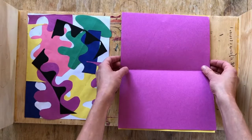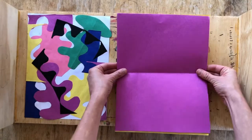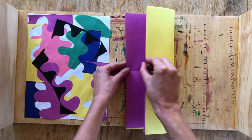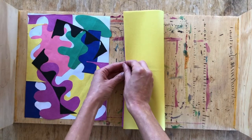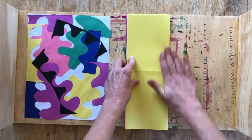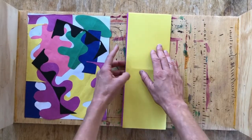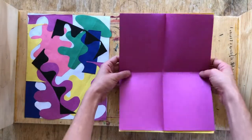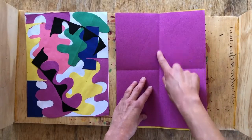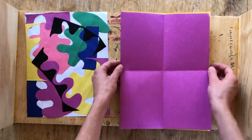Then take your pinchers and pinch both sheets of paper on both sides. Then you're going to fold it in half side to side, bringing one pincher to the other and crease, giving a nice massagey crease. Then once you have that fold, open it back up.